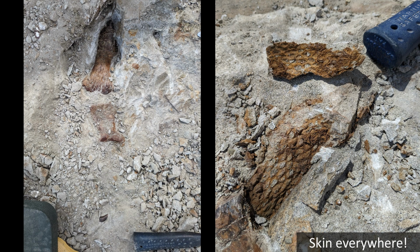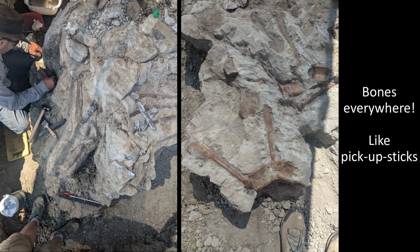Well, we came across parts of the foot bones. That's what you can see on the left here. That's part of the foot. And then on the right is a nice piece of skin. There's skin all over the place in this specimen. Sometimes it's around bone and sometimes it's not. Sometimes it's just there on its own. So it's kind of chaotic in the digging. And we're basically just trying to avoid finding anything at this point. We're just trying to dig around and make a nice jacket that we can get out. But there are bones everywhere.